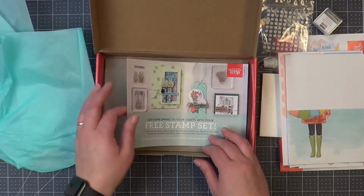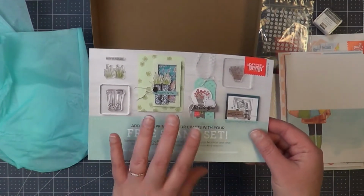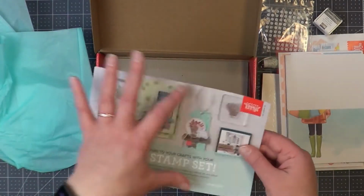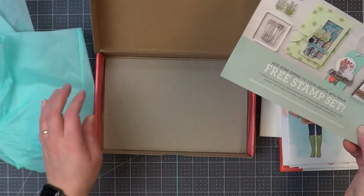And then this one here is a special announcement that it was Paper Pumpkin's birthday, and then you get a free stamp set. But normally in the mail, in this flyer, it gives you a hint of what's next month. So not this time though, not this time.